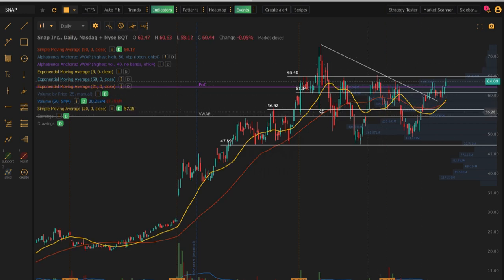If we give up that level, then I'd be watching 61.34, and then we do have these 20 and 50 SMAs around 59 or so, between 58.60 to 59.30. So I would be watching those levels as well.